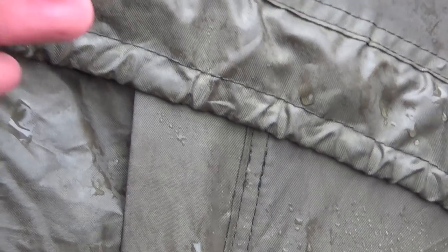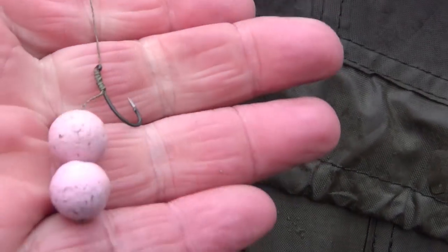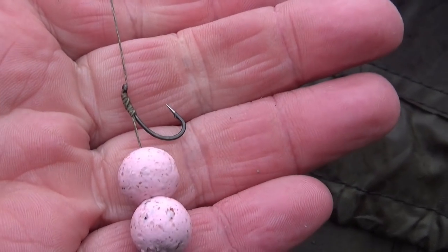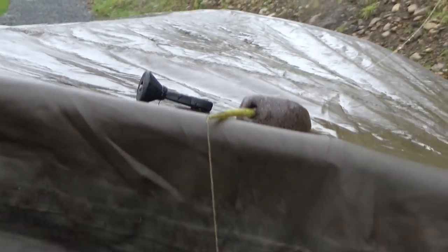Well, I've done overnight on them, and no joy, so I'm going to change now to a different bait, and I'm going to be using pepperami with a pop-up top. So a pepperami with a pop-up hat, and I'll show you that in a second.